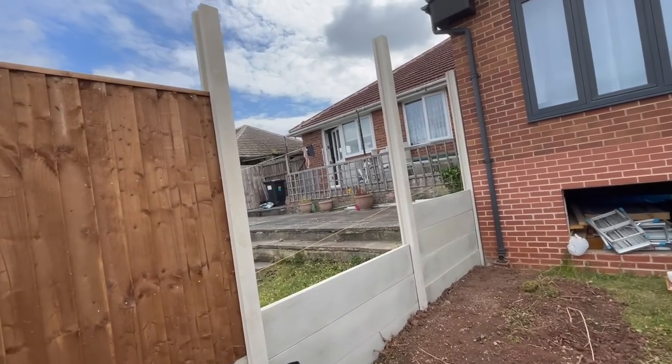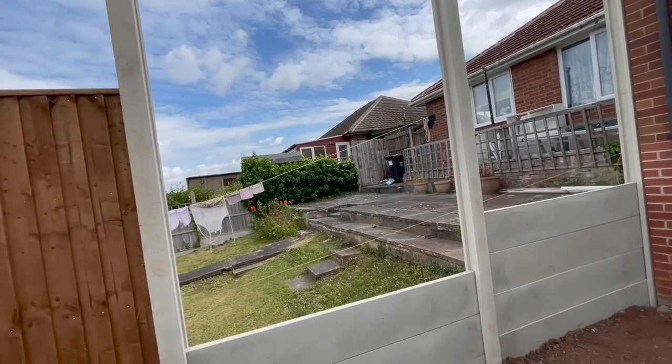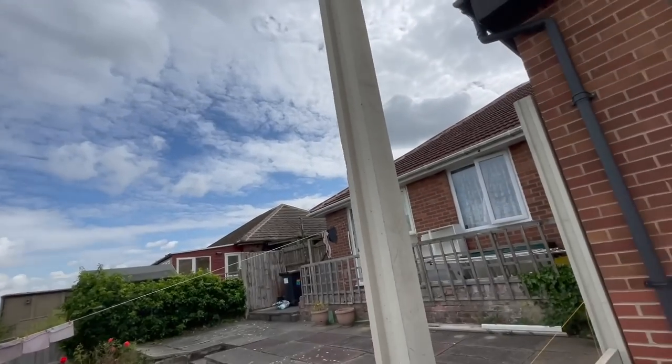So we've got a 6x6 to go in here. I don't know how we're gonna slide that in. I ain't got a clue. It's gonna be a little awkward, I think, because it's so tall. Well, I don't know. Might have to stand on the digger. It's gonna be awkward to get a panel up there.